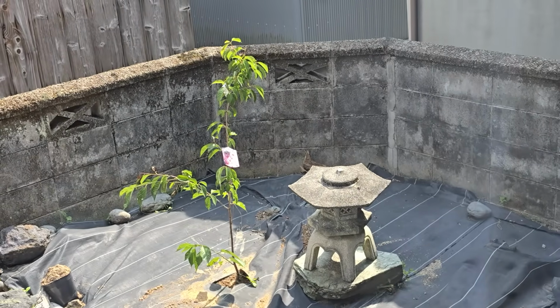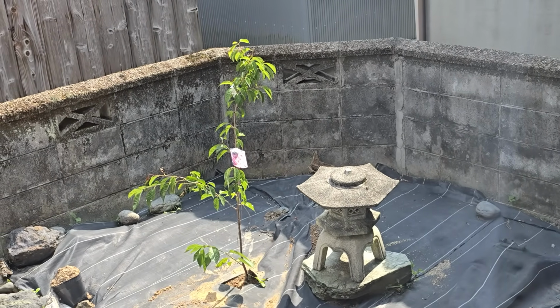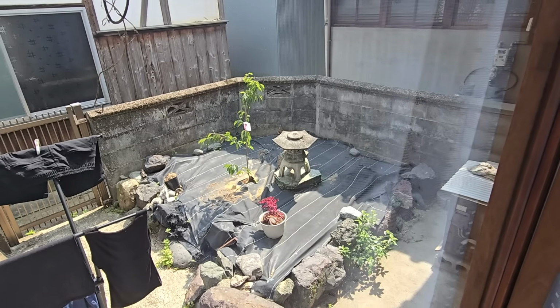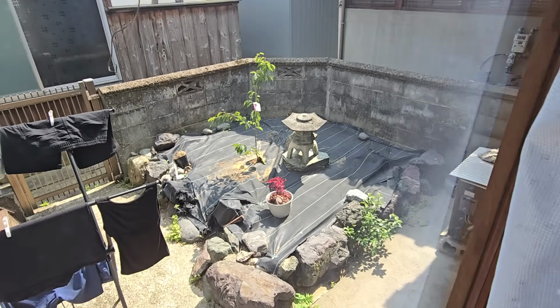There's that sakura cherry tree I planted recently. Still got more plans for this area, obviously. But again, that's going to have to wait for next time.